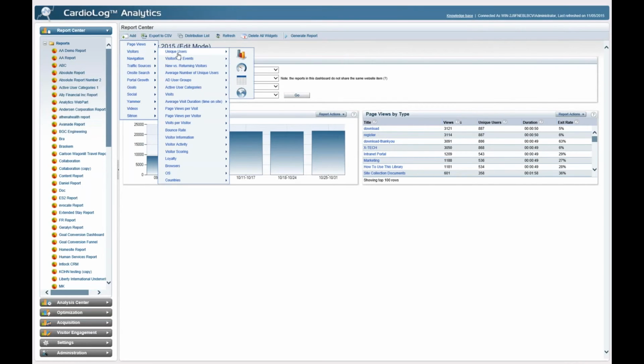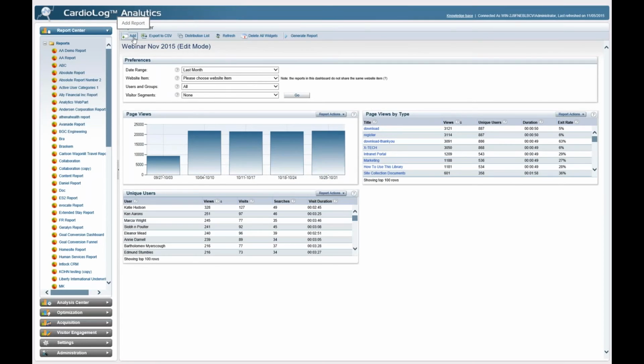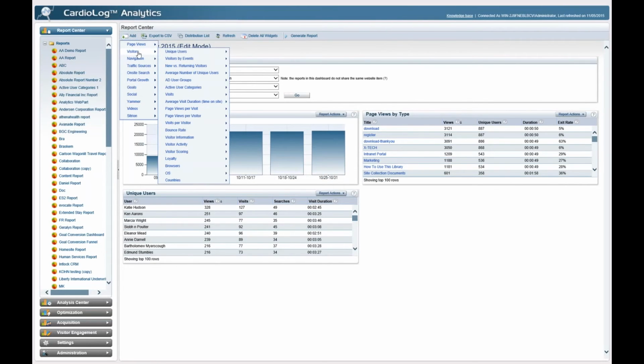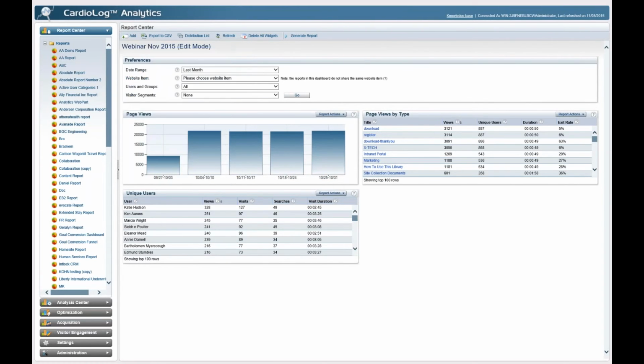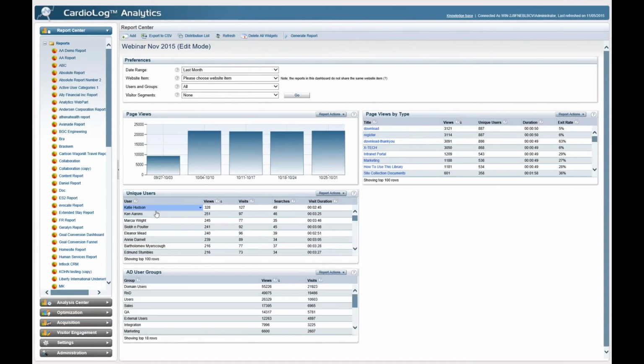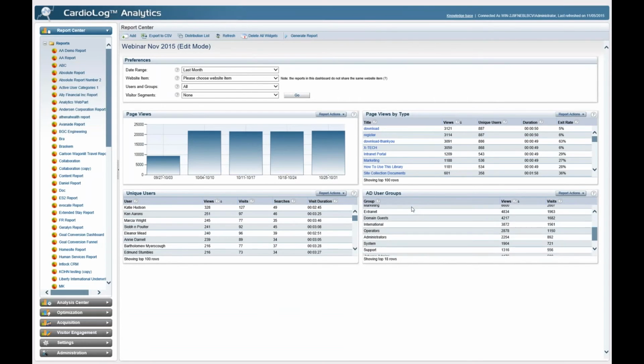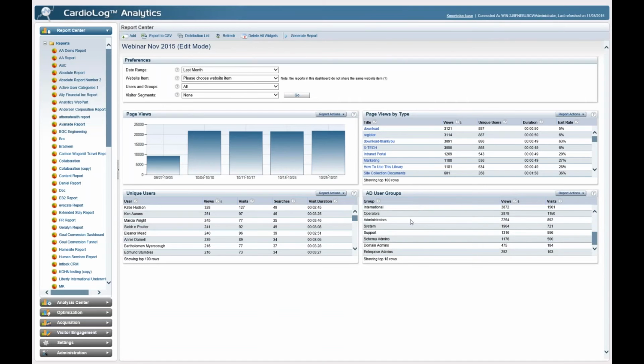Another example, let's take unique users, as well as groups of users. So under unique users, you can see all of my authenticated users and who's using SharePoint the most. And also, for example, groups. If I scroll down to the bottom, right away I can show you who are the groups who do not use SharePoint very often, and then pinpoint them with more training and more support.